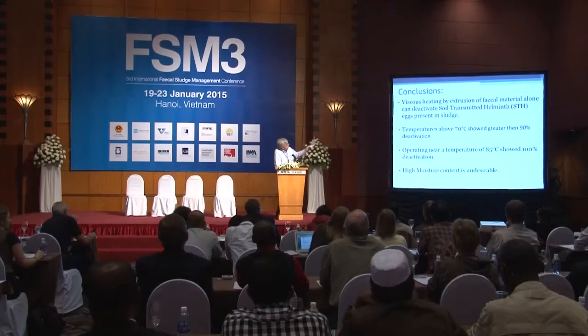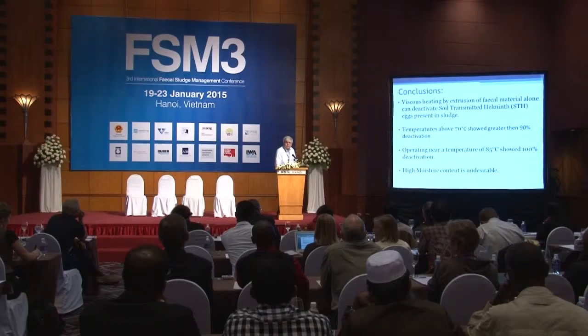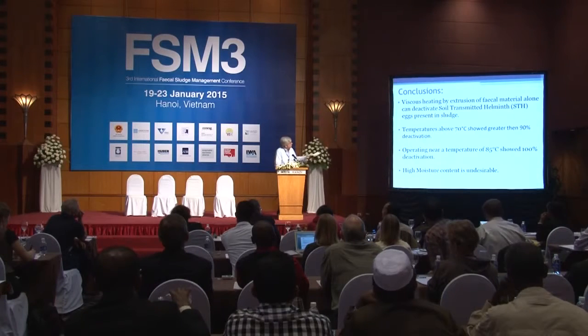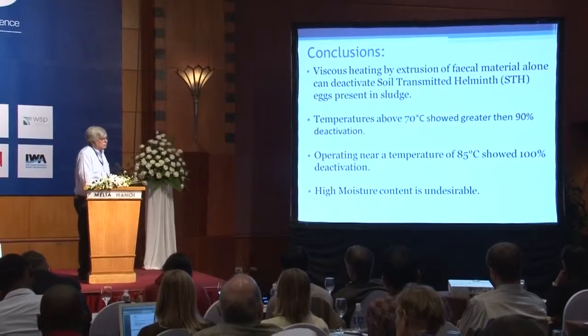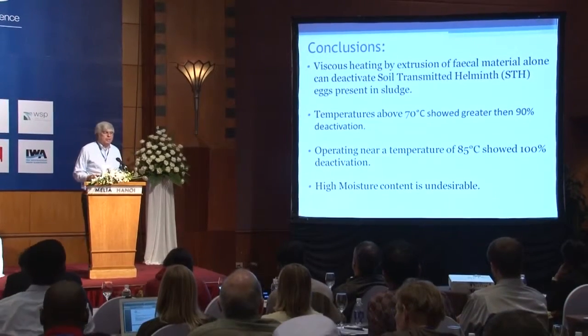So we think we've shown that we can kill Helmus above 70 degrees, it's 90%. So for operating purposes, we've been looking at 85. And for 3 years of data on 2 different machines, we've never seen an egg survive that 85C in our reactor in a sample yet. Doesn't mean it's not possible, we haven't seen it yet. And again, the drier it is for us, the better. As long as it still can flow, we want it pretty thick.